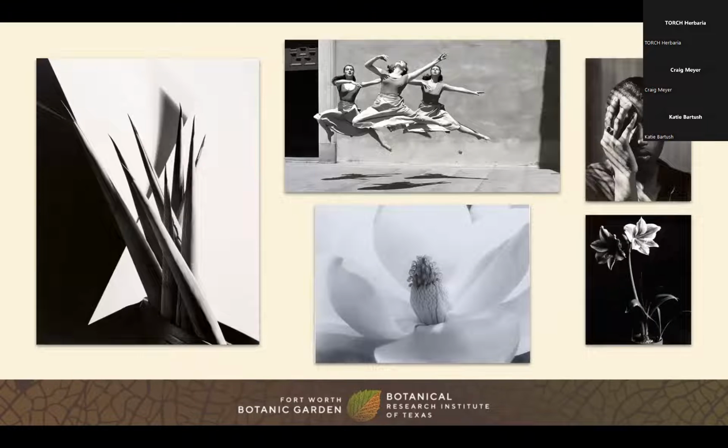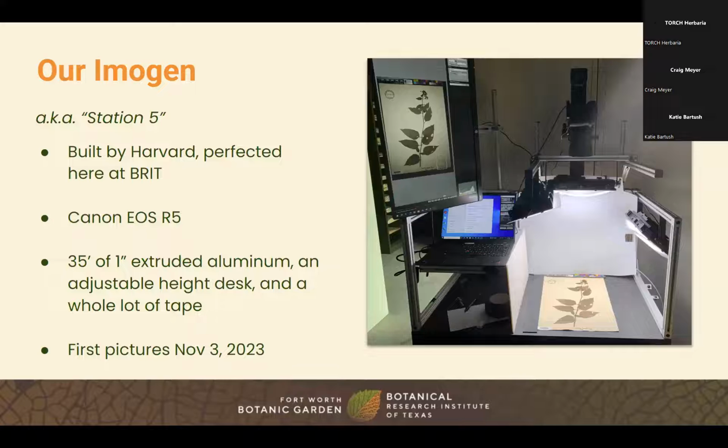As far as our Imogen, aka Station 5, she was born in Harvard. She spent time in Colorado, but I like to think that she was perfected here at BRIT. I'd also like to give a big thank you to Jason, whose knowledge of imaging and light boxes has been utterly critical to getting the station up and running.